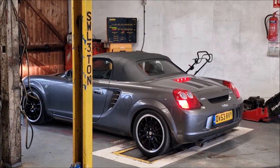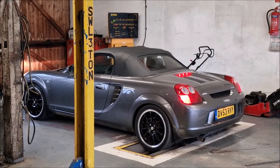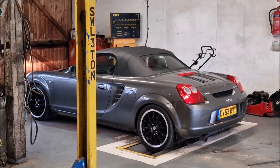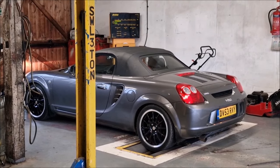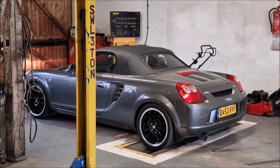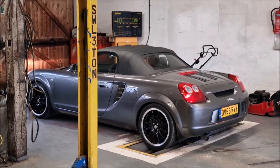He puts it on the rolling road and it applies the brakes and it works out the velocity and the braking. And I'm not an expert, but it basically tells us if the brakes are any good. And this machine does that for us. Again, no spoilers, but as you can see, everything looks to be in order.